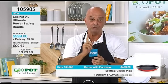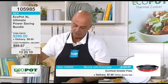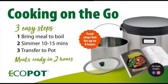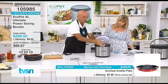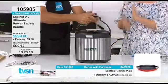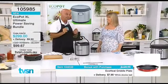There's three simple steps. You're going to put all your food ingredients in the EcoPot, okay? You're going to put it on your induction, your stove, your campfire, your gas burner, your electric stove. It won't matter, any heat surface. You'll get your meal to the boil. You'll simmer it for 10 to 15 minutes. Your job and all the energy that you need to utilise and pay for is complete. You'll take it from the stove, transfer it into the EcoPot, close the lid down. Now, walk away. This is the better part.